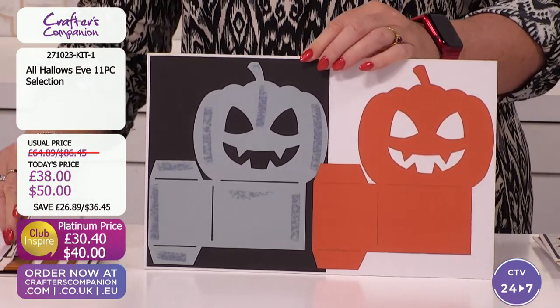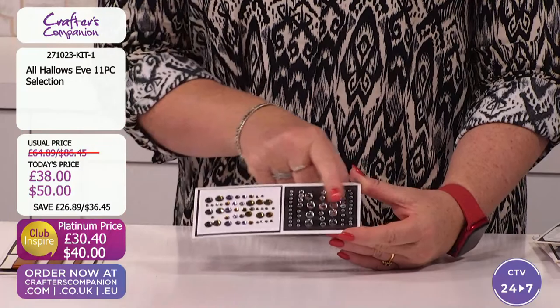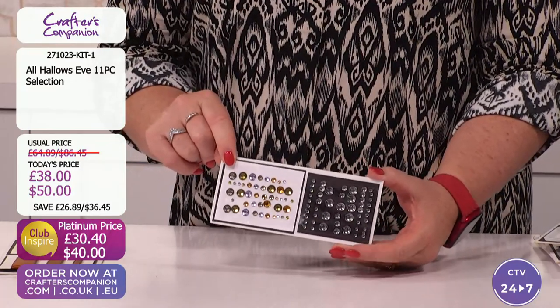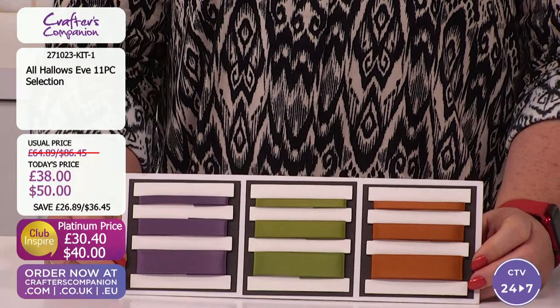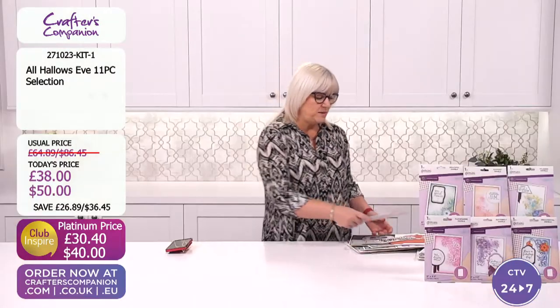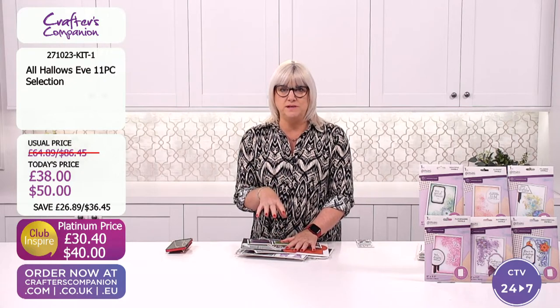And then we're still going, Jan. It's such a great one. We've actually got all our little pearls and gems there. So you've got your dewdrops on one side, you've got all your gems on there in all those matching colours, and then we've also got the ribbons to match as well, in the three different colours in three different sizes. For platinum price, you're getting all of that collection for £30.40 or $40. Absolutely amazing kit, this one, and a really good giftable item to give to someone as well.